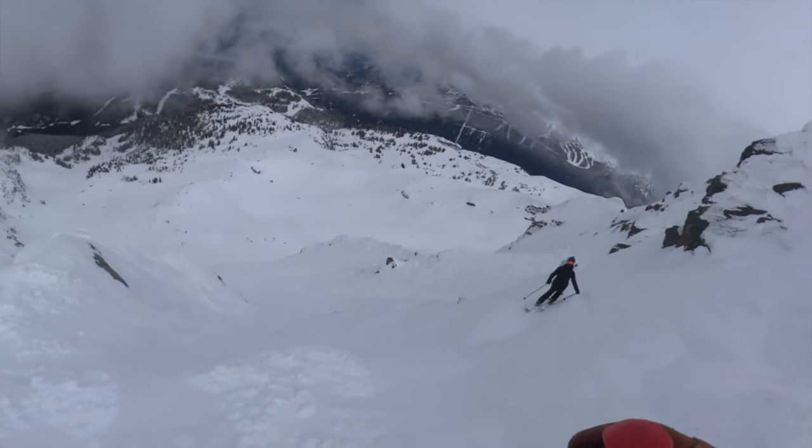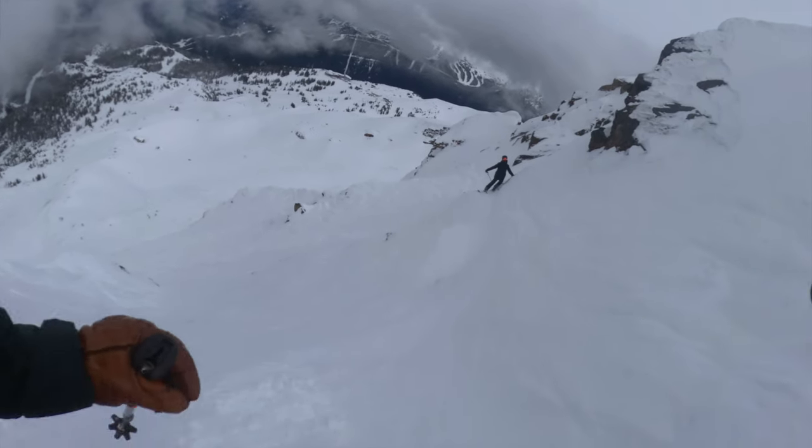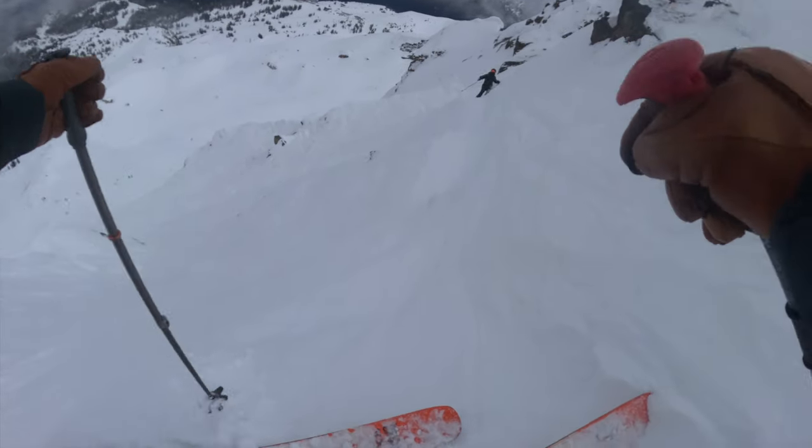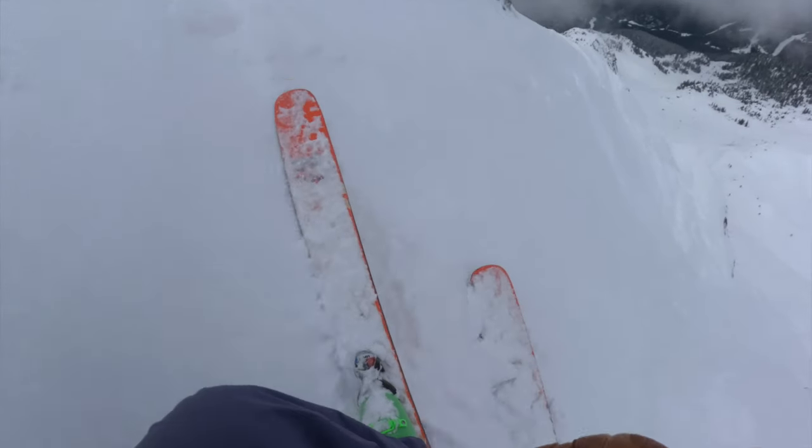It's not bad. So you can either drop straight in like I do here, or you can slide down and traverse over, or you can go right from the top, which I think I've done once.